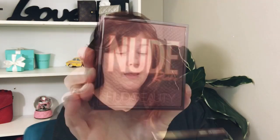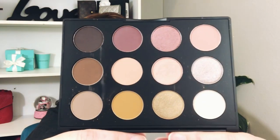Such a pretty palette. And the last thing is a Matte Art Library. This is in the color Nude Model. These are really pretty too. Some of these are such good everyday colors. There's sandstone in here, espresso, shroom. So some really good ones.